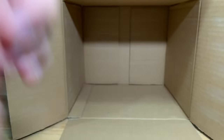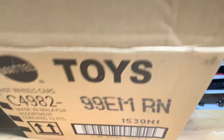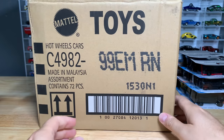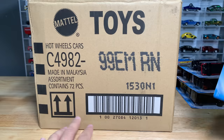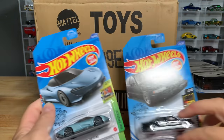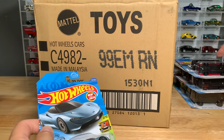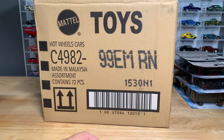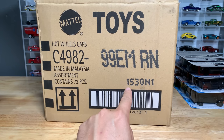Lamborghini, Mazda. Those are your biggest highlights in terms of new models, those are easily the highlights of this case. Is the M case overshadowed by the N case? It is. That's okay. We'll talk about that tomorrow when I do the highlight video. But this is significant. M case is out. It will be in stores very, very soon.